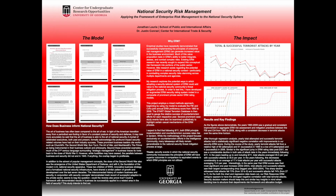Interestingly, in the same year that ERM scores saw their most significant one-year increase, 2002 to 2003, total attacks and successful attacks saw their largest corresponding drop. This sharp decline witnessed total attacks fall 73%, from 33 to 9, and successful attacks fall 74%, from 27 to only 7. Further bolstering these results, our regression analysis for both total and successful terrorist attacks showcase that the correlation between falling attacks and a rising security ERM score is statistically significant.